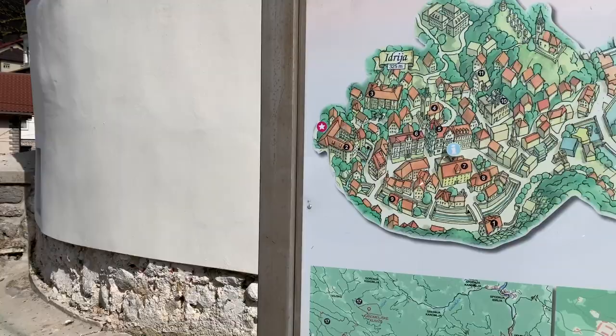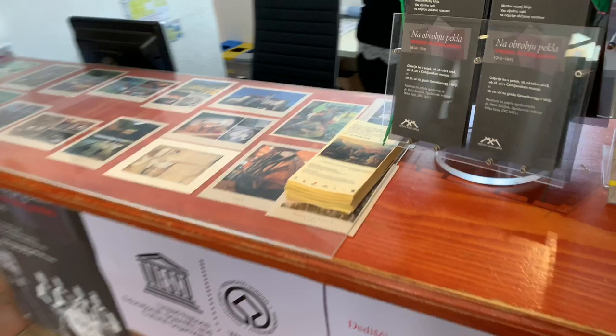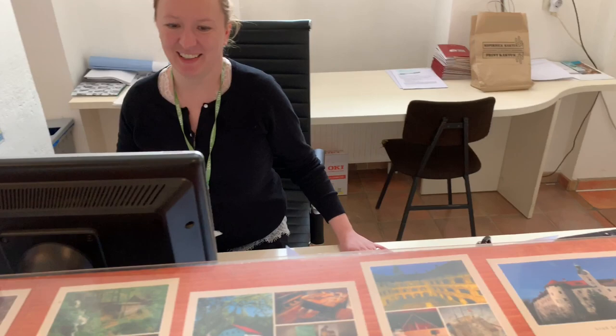Okay, everybody, I'm in here buying a ticket, and it's 7 euros. And what does that get you to see, just the castle? Yes, you get two floors of the castle. It's for exhibitions, all about 500 years of mining and the history of the town, all about the 20th century, why it is in the UNESCO inscription, and all about the Idria lace.